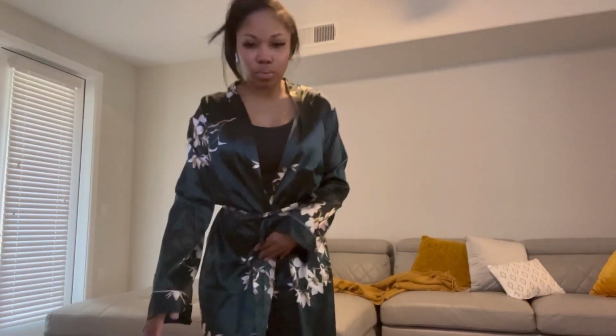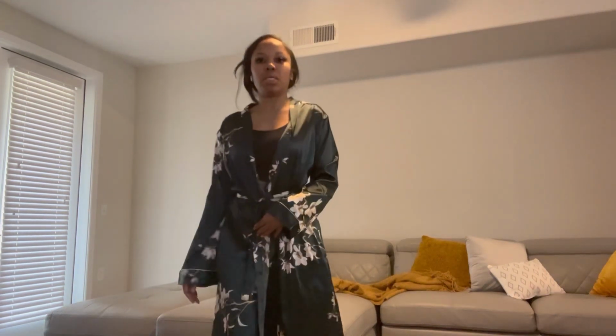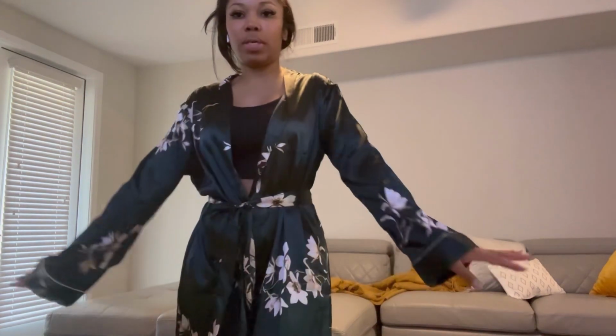It comes down to a little above my ankles. But this is super cute. Super, super cute and comfy. All right, let's jump into the next piece.